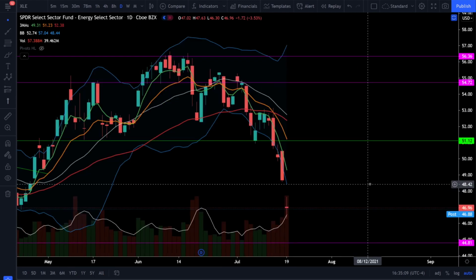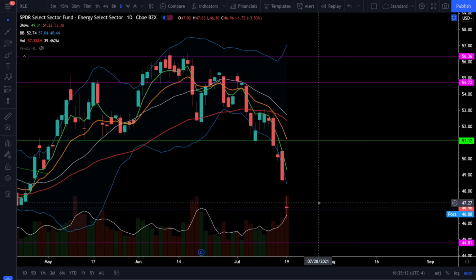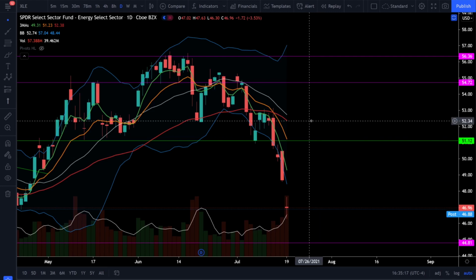The energy sector dropped 3.53% today, and the energy sector gapped down, and it's way below all of the moving averages. We're seeing the energy sector looking like it's going into a bear market, but it does look like we're due for a relief rally off of these levels. The energy sector doesn't carry enough weight in the S&P 500 to really move the market, but it is looking like it does want to go into a bear market, so we will need to watch it very closely at these critical levels.